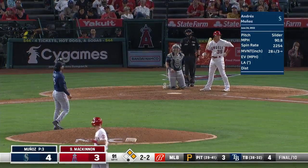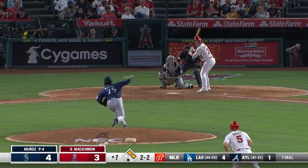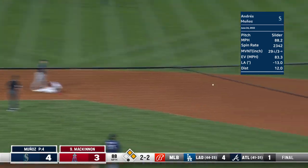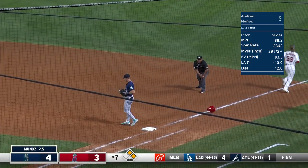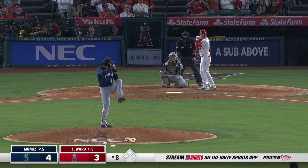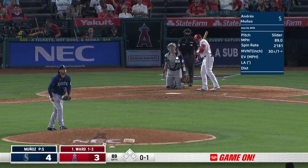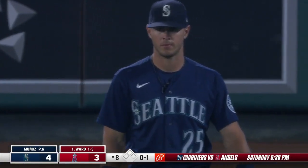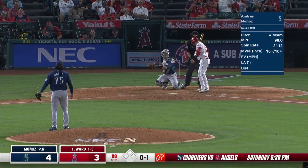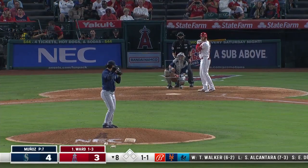Oh, great call. So he showed. Ground ball. Suarez over the first. Double play. And slider upper part of the zone. And there's Dylan. Especially driving right center.